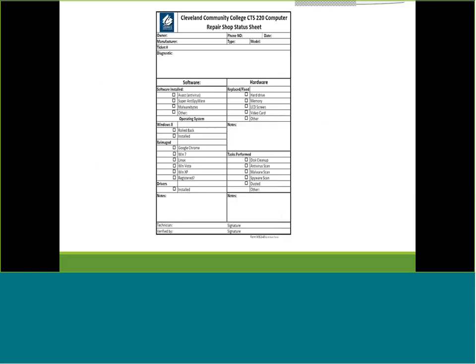Next slide, please. This is a copy of our workbench form or status sheet. This is what the technician fills out. The student fills it out as they are working on the machine, documenting their process. After they've filled this out on paper, I also make them go in and post internal notes in the help desk. That way we have documentation multiple ways, on paper and also in the help desk. Next slide.